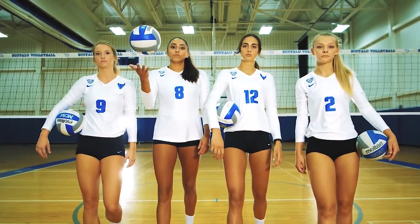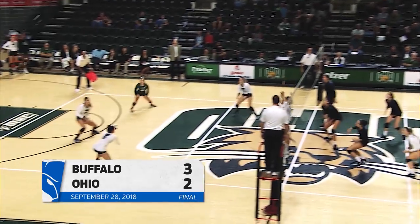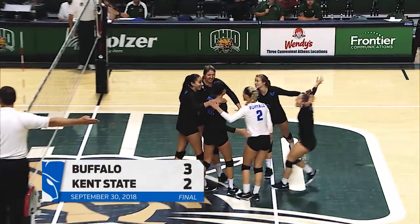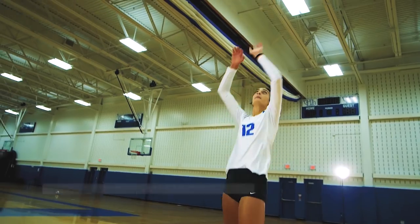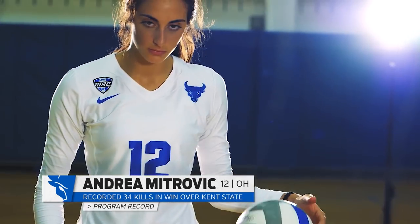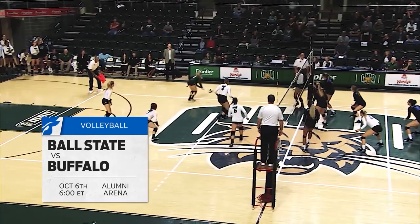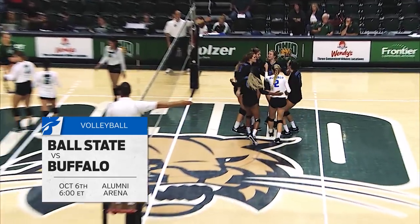Volleyball went 2-0 on the weekend with a pair of road wins at both Ohio and Kent State. Sophomore Andrea Mitrovic was named MAC Offensive Player of the Week as she broke a 23-year-old record set back in 1995 for her 34 kills against Kent State. The Bulls are home this Saturday as they face off against Ball State at 6 p.m.